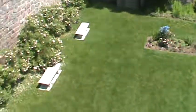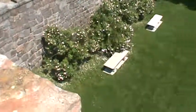Now, off the left side of the terrace, you can see where the rose garden is located. That is a historical garden that dates back to when the castle was originally built. As I mentioned, it's also where most of the weddings are held on the island as well.